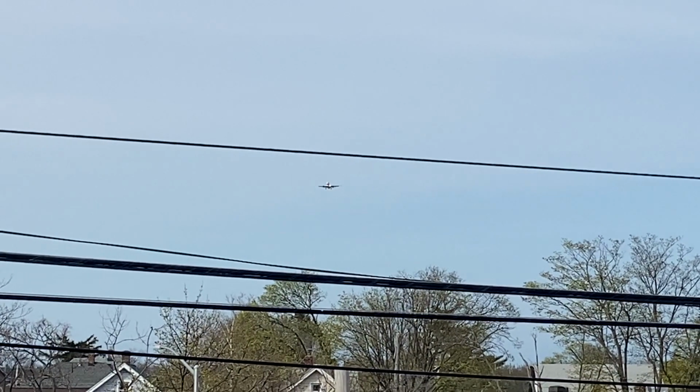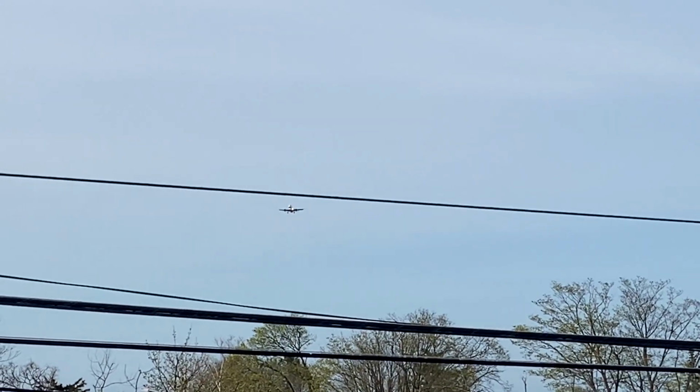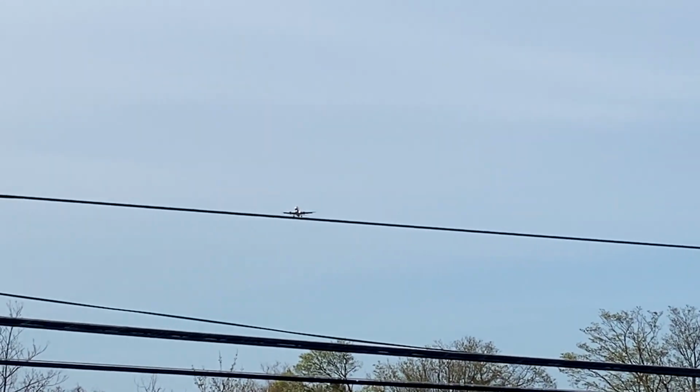Here comes a Delta 757 from San Juan, Puerto Rico. You got a CMA air cargo plane from Liège, Belgium. Close behind, then a DHL 777 cargo plane from Nagoya, Japan, behind him.